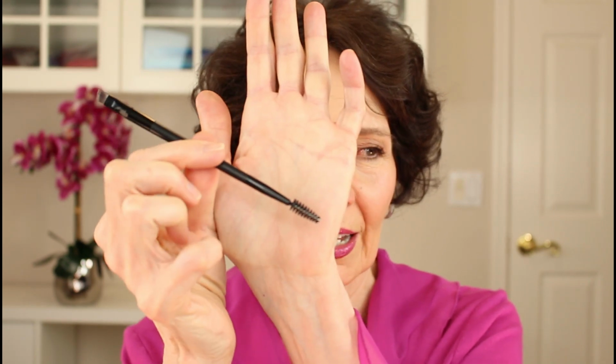But what a spoolie does, it's very effective in taking off any excess product. And also, as you pull it through after you've applied your eyebrow product, it makes your brows look more natural. So it works extremely well whether you're using gels or powders or a pomade to help your eyebrows look their best. So really encourage you to invest in one of these. They're not expensive. I love the convenience of having the spoolie on one end and the angle brush on the other, but you can buy them separately as well.